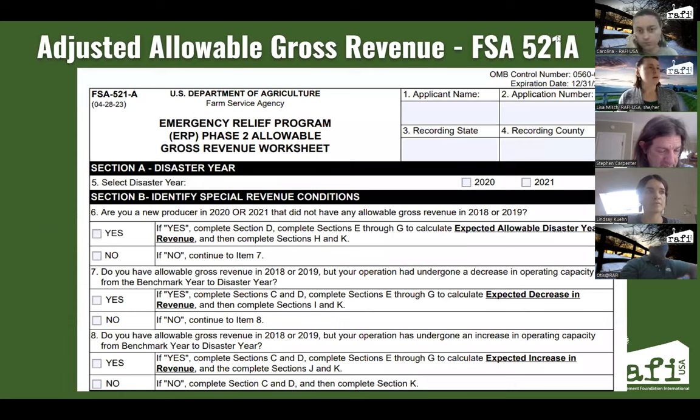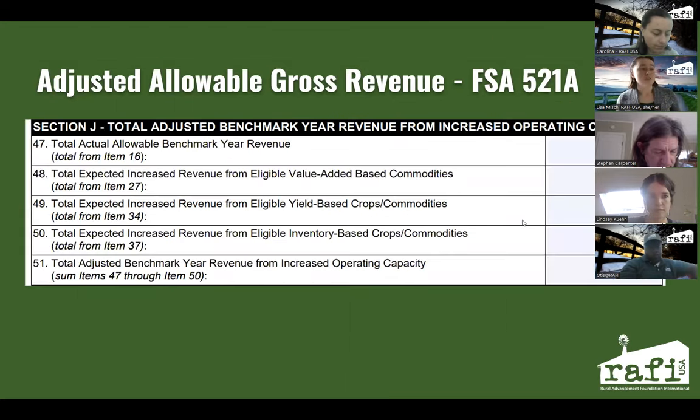This means that form FSA 521A would get filled out, which is the worksheet that calculates that adjusted gross revenue. Again, I'm only showing portions, but this section B is where you would indicate why you need to adjust. Either you're a new producer, you had a decrease in capacity, or you had an increase. So that applies to number 8. If you check yes, it clarifies which sections of the form you need to fill out. I won't show all the sections, but I'll skip to section J, which is a summary of those calculations further up in the form.